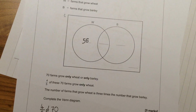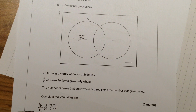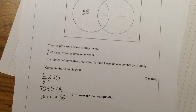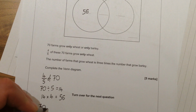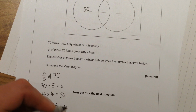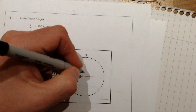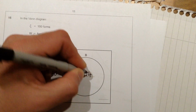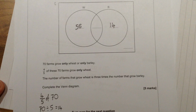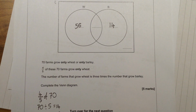If 4/5 of them only grow wheat, 1/5 of them, or the remaining from the 56 to 70, must only grow barley. So we know if we take those 56 away, 14 are left, and those 14 only grow barley. It then tells us that the number of farmers that grow wheat is 3 times the number that grow barley.